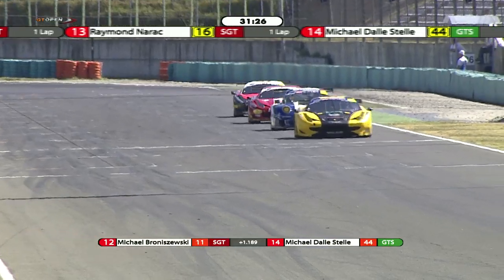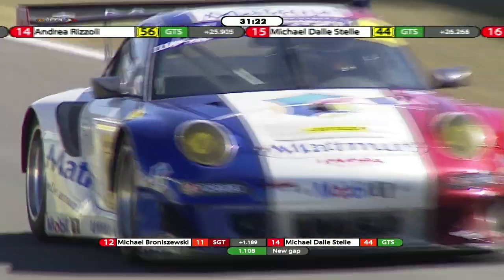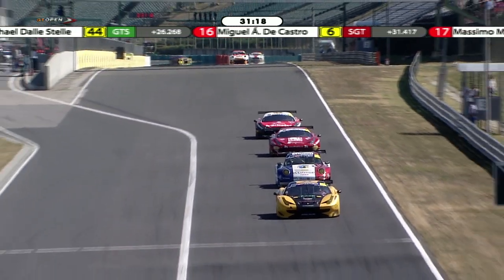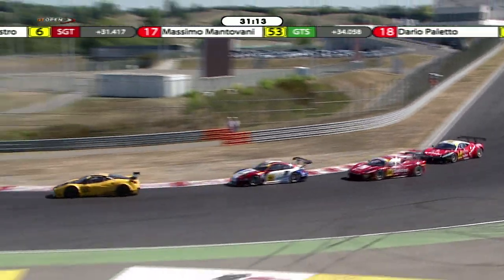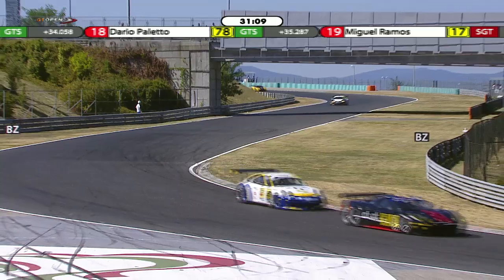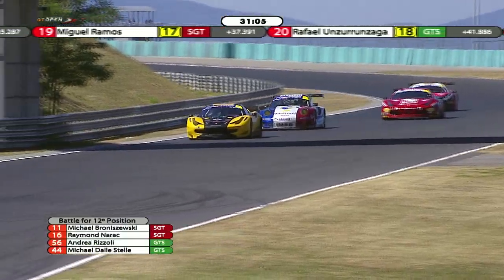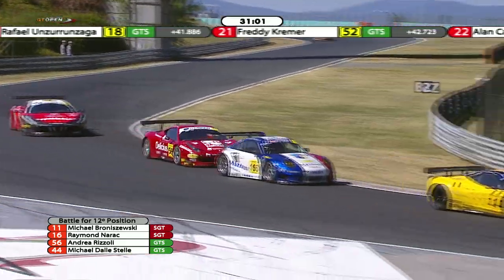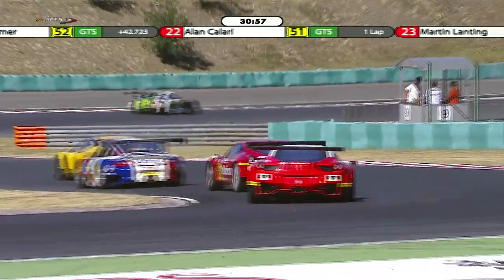Well, here they come then onto the start and finish straight. Who is going to have the run? The Ferraris have been formidable all weekend in a straight line. But I don't think Rizzoli's going to be quite close enough to the Porsche. Instead, it's Dallastella who just shows himself in Rizzoli's mirrors. Rizzoli, in turn, didn't think about trying a move around the outside of the Porsche. It's going to be very congested as they arrive into turn two. And are we going to see any challenges being mounted? No, we're not, but very late on the brakes is Andrea Rizzoli again, trying to find a way past the Porsche.